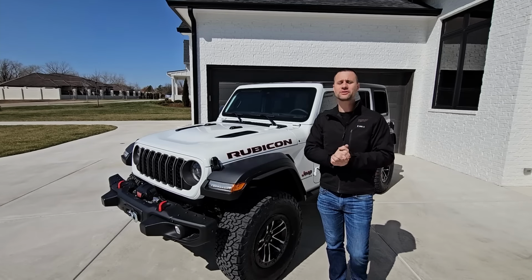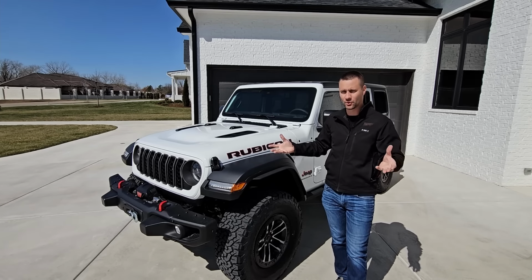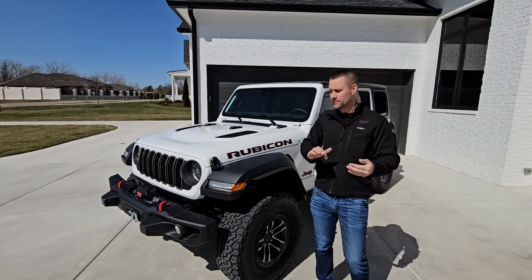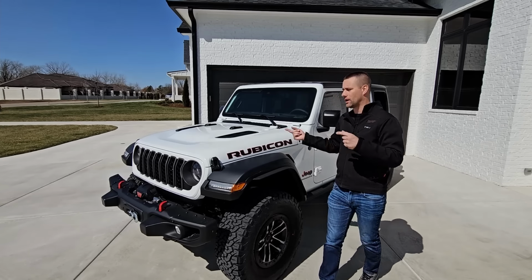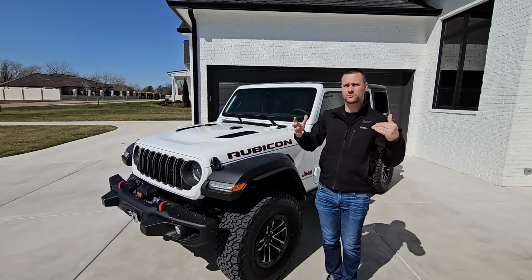Like I said, the most capable factory-built JL of all time, or Wrangler of all time, as I'm going to call this thing. And I did factory order this vehicle, clicked all the check marks that I wanted and didn't check mark the things that I didn't want. So I thought we would talk about how I ordered this thing and why I ordered it how I did and why I was forced to buy a 24 versus buying a used one.